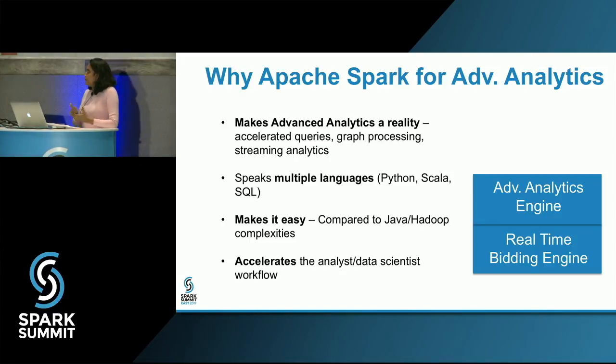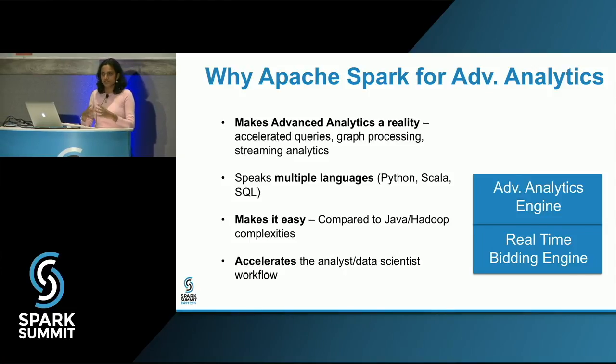So we decided to stick with Apache Spark for the entire workflow because, A, it makes everything standardized. We can all use the same framework. And there are certain other things that make Apache Spark more suitable for advanced analytics. It makes advanced analytics a reality with its accelerated queries, with its graph processing, streaming analytics. It makes things very easy to do, and it speaks multiple languages.